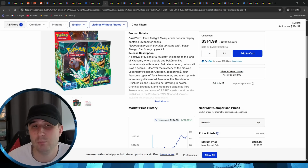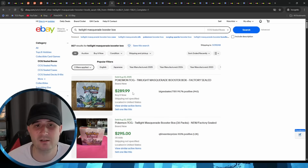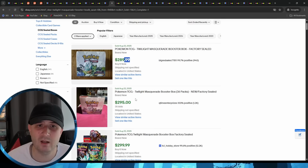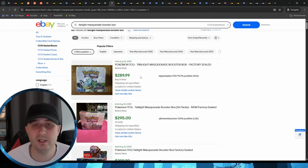Personally, I'm not buying into more of it now unless I see a really good deal, but it is a really good set and I'm happy that I've got some in my collection. $289 last sold in the US. That's a decent price, especially when, look, an auction here on the same day, those are both yesterday, an auction went for $295. So really not too bad.